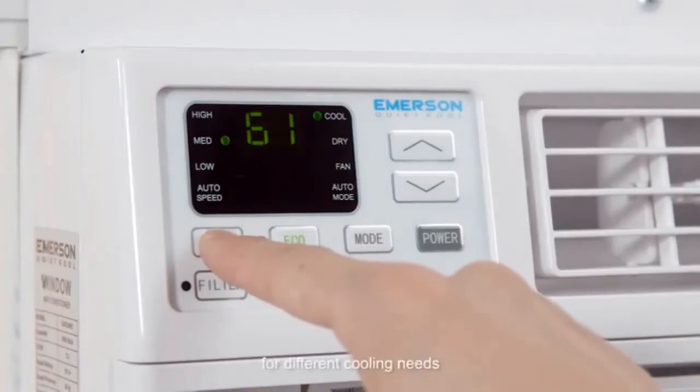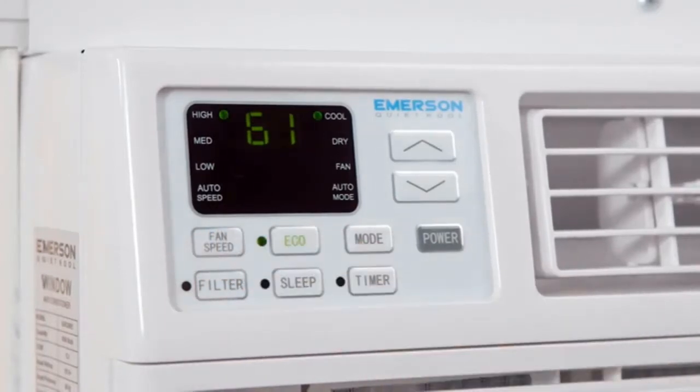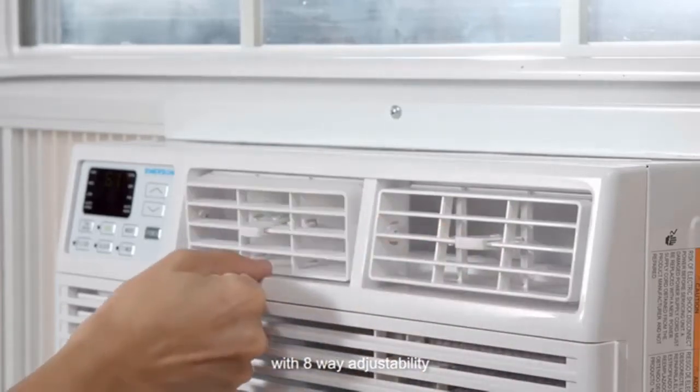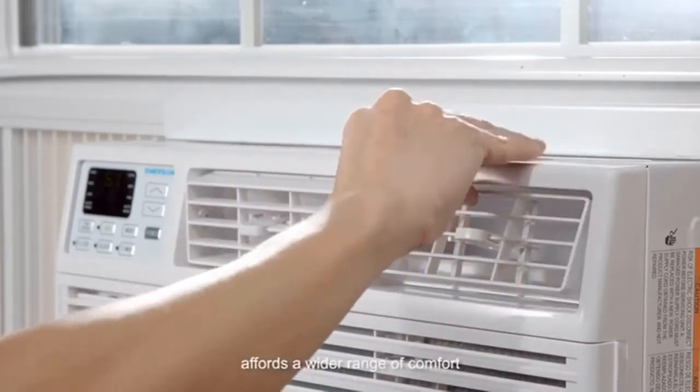A clear indication that it's moving heat to the outside. As for maintenance, its air filter slides out to the right. A simple and welcome feature that eases cleaning.